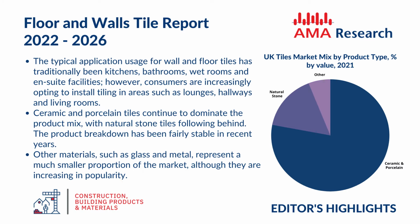Now, within that market mix that we talked about, of the three types of tiles, ceramic and porcelain continue to dominate. They account for about 78% of the market, and the natural stone tiles then bring about 16% of the share. So this product set breakdown has been relatively stable in recent years. The other materials, such as glass and metal, represent a much smaller proportion of the market, although increasingly they're becoming more popular, and annual growth rates in recent years have been looking good, but they still only account for about 6% of the market at the moment.